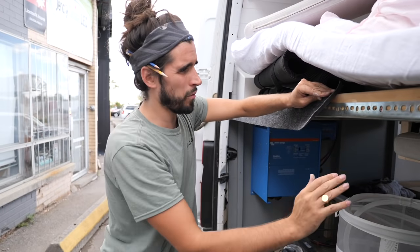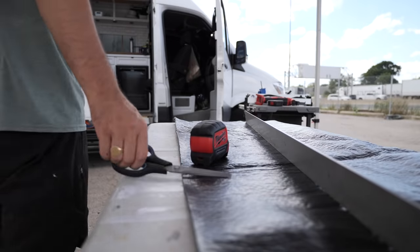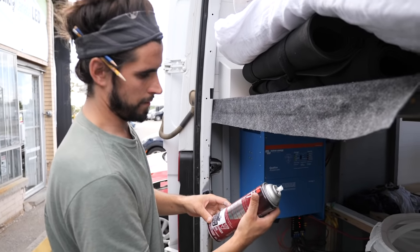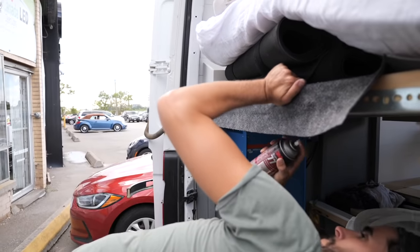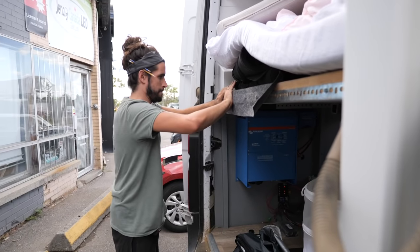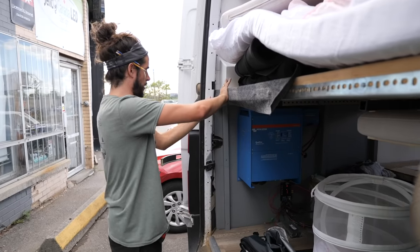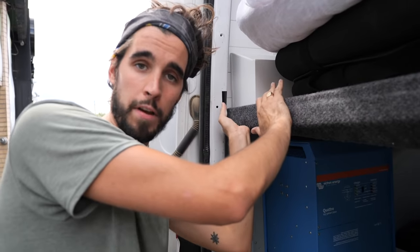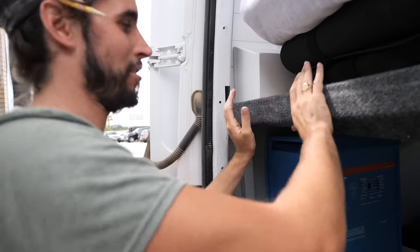Just a quick little area we can clean up. We've got some auto carpet and just some 3M spray. Spray both sides. Roll it up like a burrito. That'll just help finish our most important part of the van. For sure, the garage.